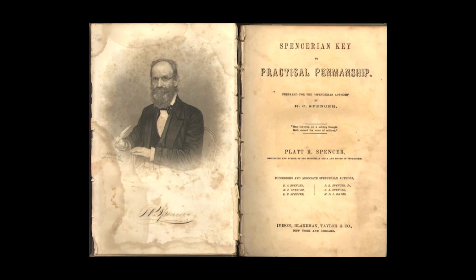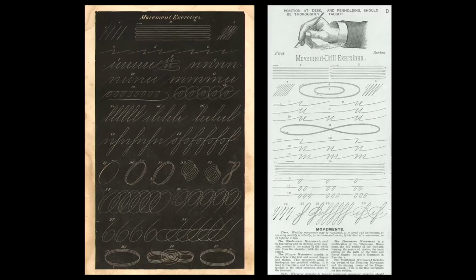So then we're going to skip ahead a few hundred years to the 1800s and Platt Spencer, who became the leader of the golden age of American penmanship. He perpetuated the idea that it wasn't about your status, but that your handwriting made you a better human being. It was this idea of moralism, that a good Spencerian hand was an indicator that you were a good Christian. His imagery is really based on nature. He was a believer in nature.